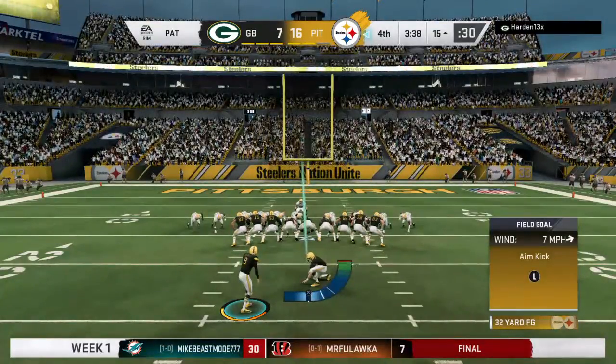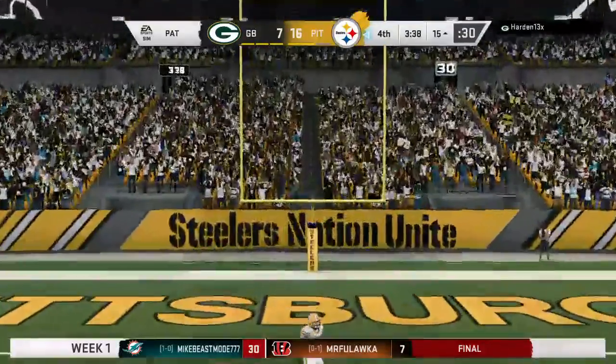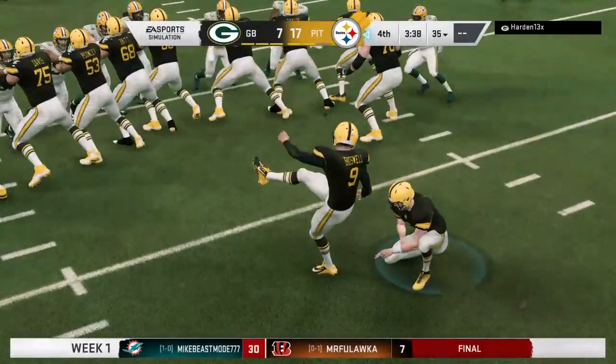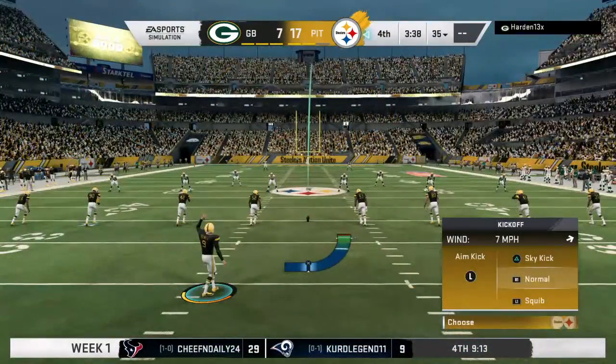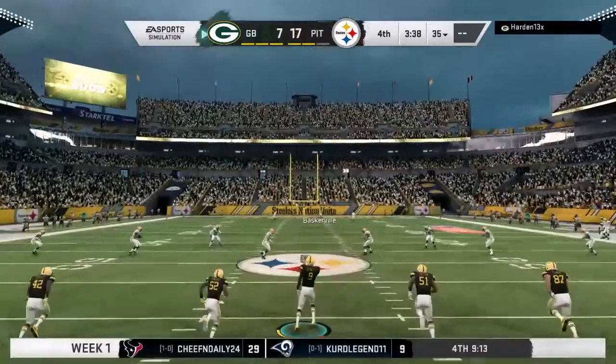Solid job up front. Really just a solid job all the way around to get that one in. Yeah, that was well executed, wasn't it? Well blocked, well run. End result, 6 points. Touchdown. Extra point put through by Boswell. And his guys will take a 10-point lead.